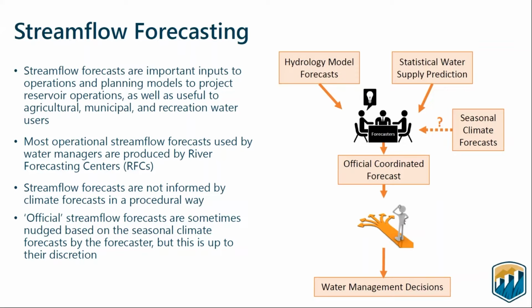The other part of these forecasts is that there are these slightly newer climate forecast techniques that you guys have been talking about through this workshop. And those are not incorporated in a systematic way into these processes typically. So certain river forecast centers might look at them more than others, depending on the skill they see in them for their specific region. So the forecasters use these different products to produce an official operational forecast, which they then provide to water managers to make decisions with. And so that's kind of where the motivation for this work comes from.